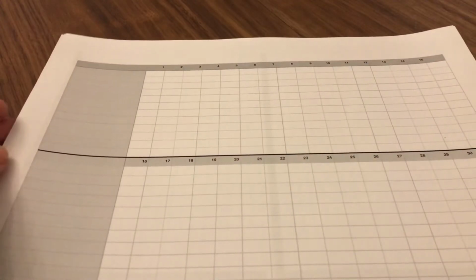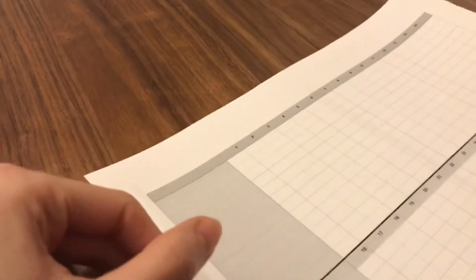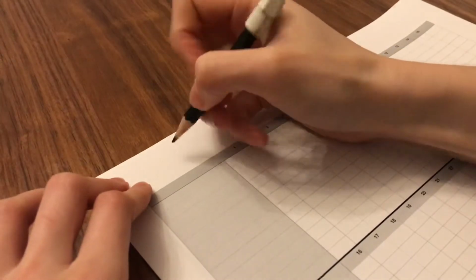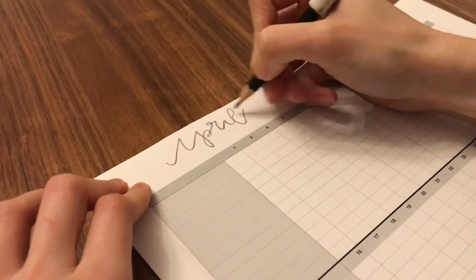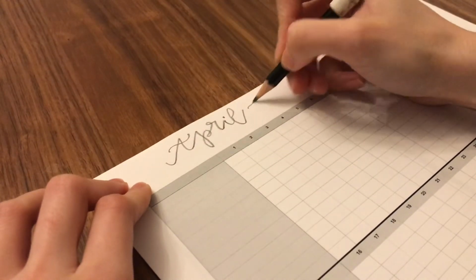Next up is the habit tracker. I can tell that this one's going to be important as the days start to blend together. So I just start by writing April habit tracker at the top of my page, and then I have to decide what I want to track.